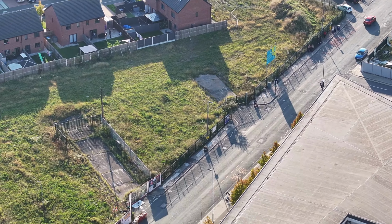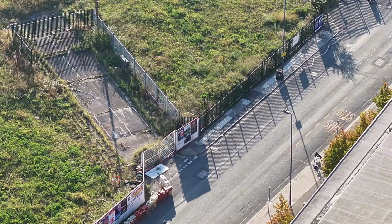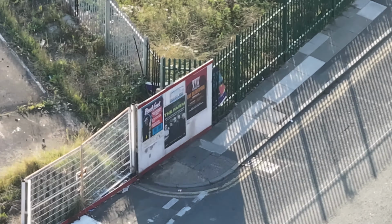Got a section here as well, cordoned off. Just advertising. So there's a fair amount of space around the ground.